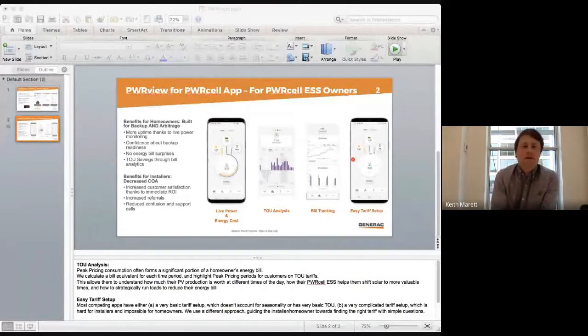So this is a view of what the homeowner would see in the palm of their hands on any of their smartphones. And so what you can see, Nerio's premise, we're now part of Generac as of last year, the whole value of what we're trying to do is for homeowners to find savings in their home. I mean, especially nowadays, everybody's wanting to ultimately save on their monthly bills. Nerio and now Generac Power View is exactly what that is all about.